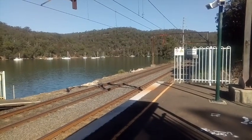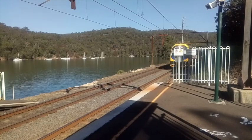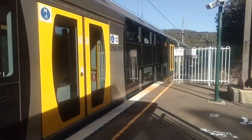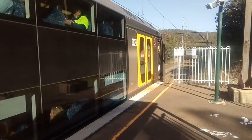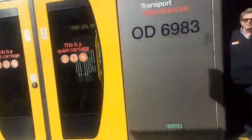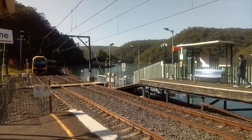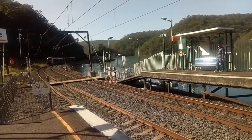Oscar. H41. Oh no. Okay. Are you getting on this train or not? H41. Next stop for that service will be Woy Woy.